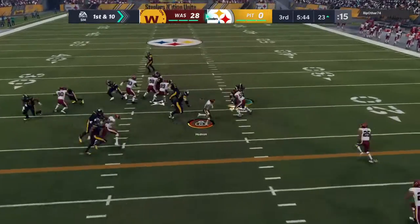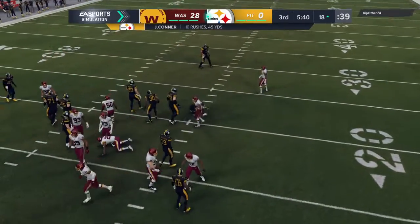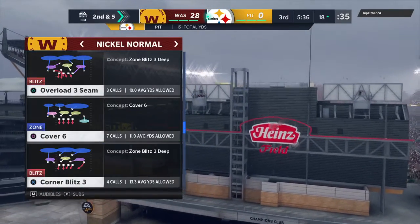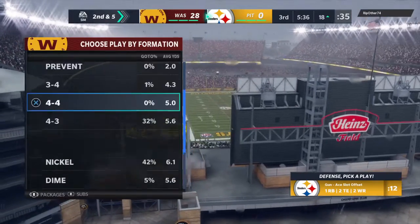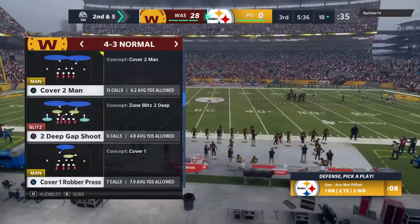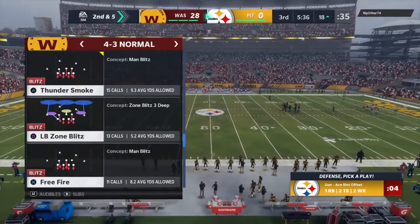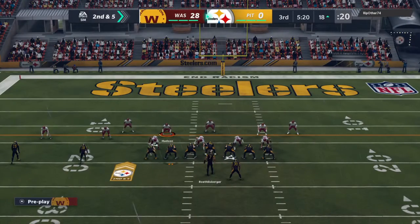On first and 10 is Connor. And they'll bring him down at the 18-yard line. Give him 5 on the carry there, and it'll be second down. Not too many offenses want to turn down long drives, but when you're down what they are, they've got to pay it off with some points. After the pickup of 5, here's second and 5.